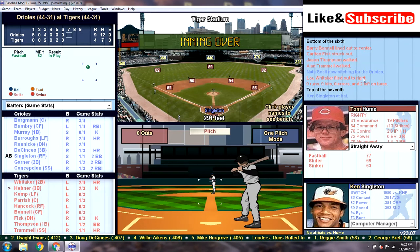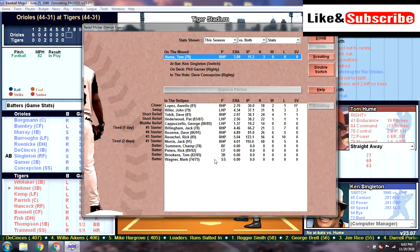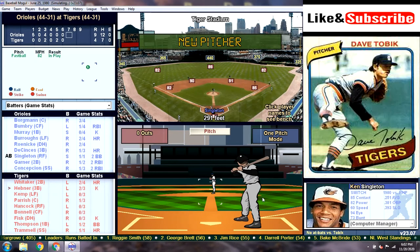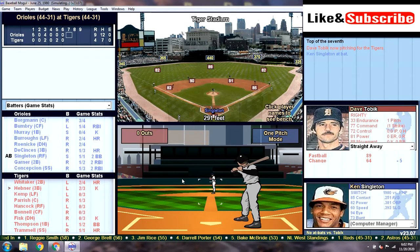And Whitaker's going to fly out to right. So we're going to take Tom Hume out. Pitched 2 innings, only 19 pitches. But we don't need to blow through our whole bullpen today. We're just going to try to get Tobik in there for a couple innings, see how he does. And so Tobik is going to face Ken Singleton. He's 1 for 1, a couple of walks today.